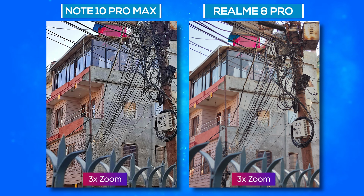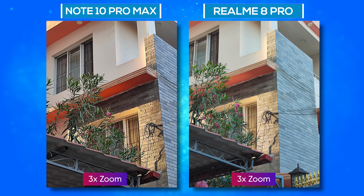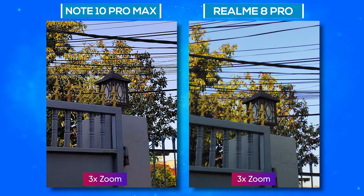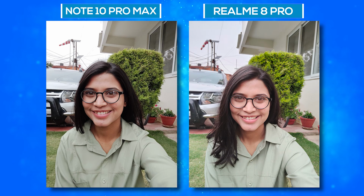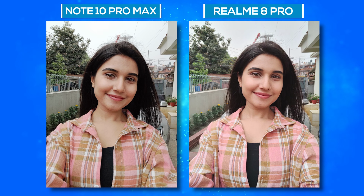With the 108 megapixel sensor, Realme claims that it uses a superior algorithm to enhance clarity while taking zoomed images. In my test, as you can see, it has resulted in better 3x zoom images compared to the Redmi Note 10 Pro Max. As for the selfies, the Note 10 Pro Max has a slight green tint, while the Realme 8 Pro prefers a pink/red tint instead. Apart from that, the images are almost similar in details and subject focus.